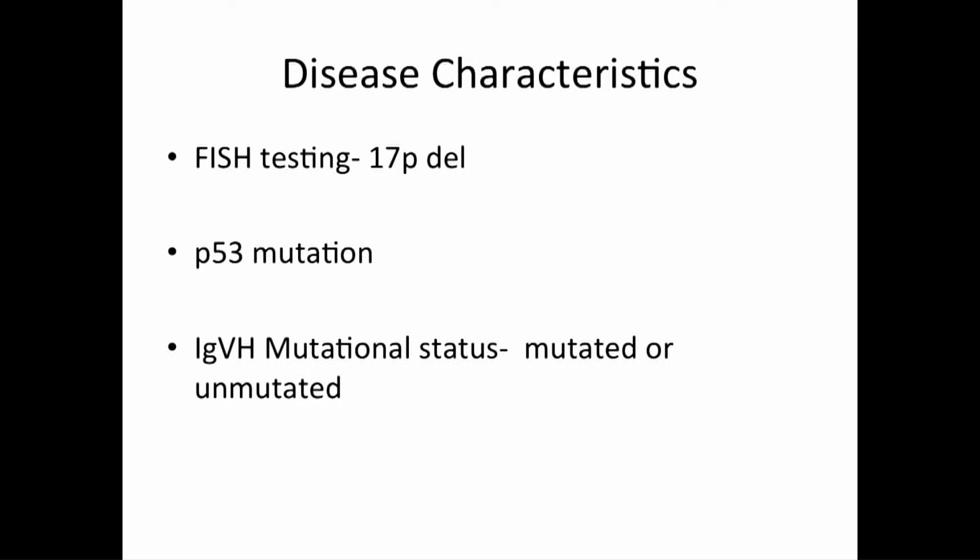And then the IGVH mutational status, and the same applies. We do have the availability to send off the IGVH mutational status so that we can look at it, but currently our practice does not enable us to look at it at this point in time. And this is new, and you saw it on the Lymphoma Canada website that says that this testing is now available. So we're all working towards using this moving forward.